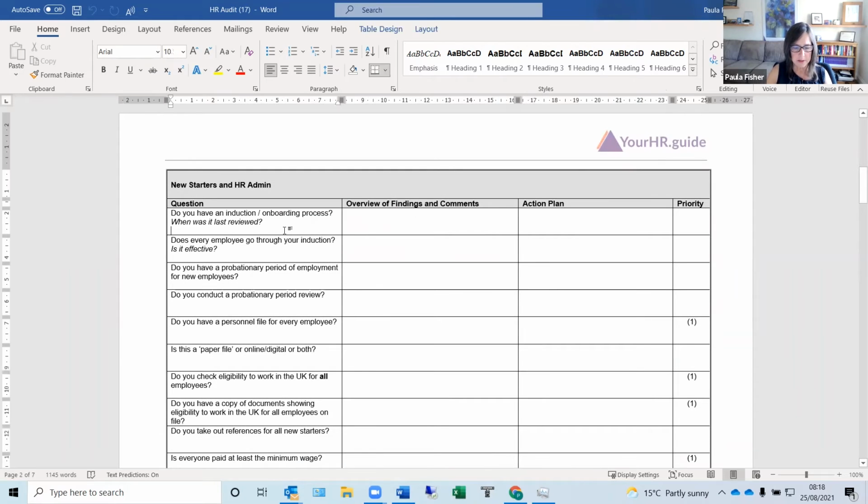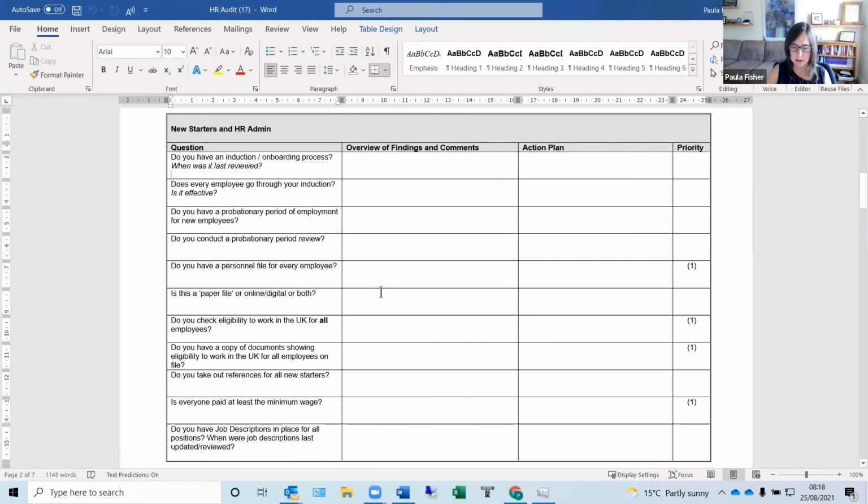So the first thing it says is, do you have an induction onboarding process? And when was it last reviewed? And you can then decide, yes, we do, that's fine, I don't need to take any action, or whether it's a priority. Does every employee go through an induction? Do you have a probationary period of employment? So the way this audit is designed is to start with a new starter and then work its way through. So it's a very logical process, in the same way that your HR guide is a very logical process in terms of its categories. And then you get on to things like, do you have personnel files for every employee?